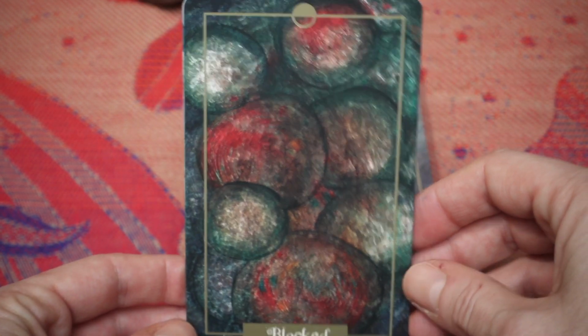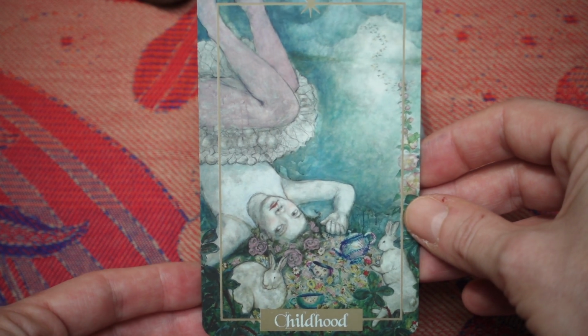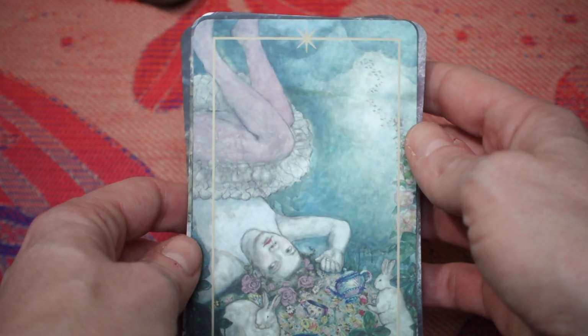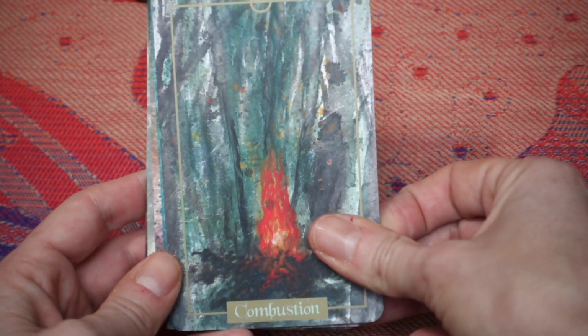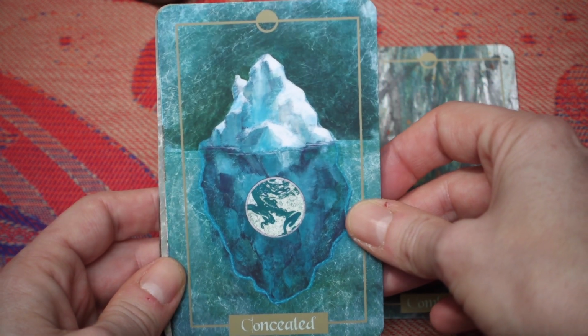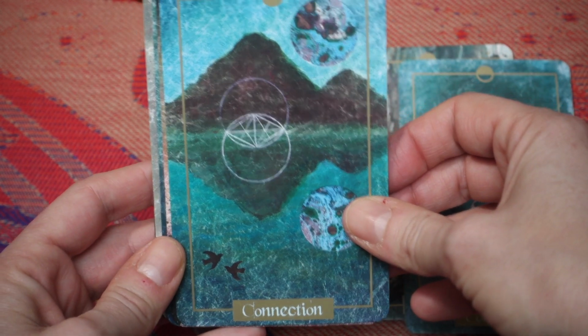Blocked. We could go for blocked base chakra. And this is childhood. A little bit of Alice going on here. That's cool. When you're allowed to actually dream and have fantasy and different wild stories and hang upside down. Very cool. And so another, we follow confusion. Yeah, combustion, sorry. And this is the fire element. So something is ready to explode. Concealed. When you don't see everything that's there. Connection.